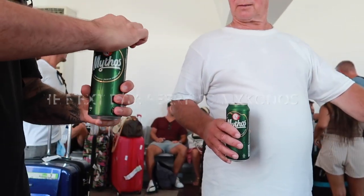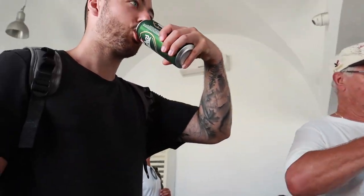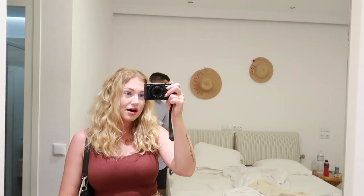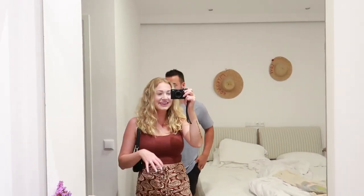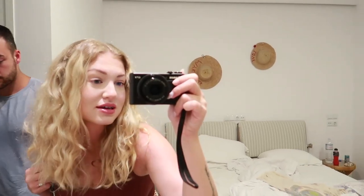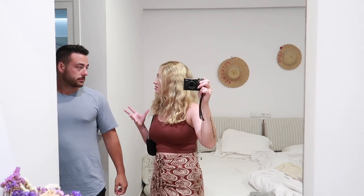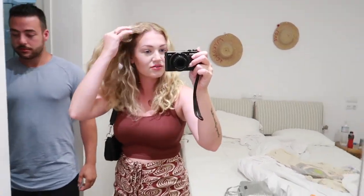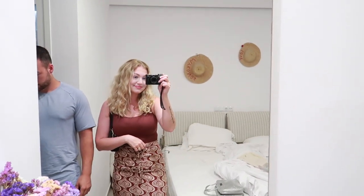I'm gonna need a cheers here. Cheers. I have already tornadoed our room. And this is what my hair looks like here because it's so humid? Not humid, I don't know. Windy. Kind of. It's windy. It's how I look.